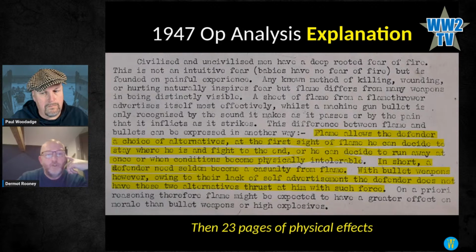This difference between flame and bullets can be expressed in another way. Flame allows the defender a choice of alternatives. At the first sight of flame, he can decide to stay where he is and fight to the end, or he can decide to run away at once, or when conditions become physically intolerable. In short, a defender needs seldom become a casualty from flame. With bullet weapons, however, owing to the lack of self-advertisement, the defender does not have these 2 alternatives thrust at him with such force. On an a priori reasoning, therefore, flame might be expected to have a greater effect on morale than bullet weapons or high explosives.